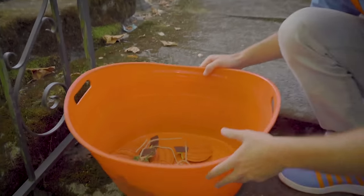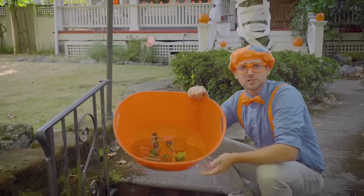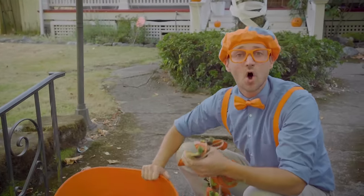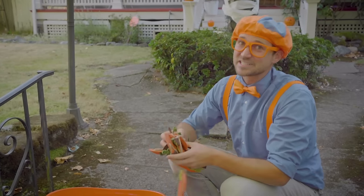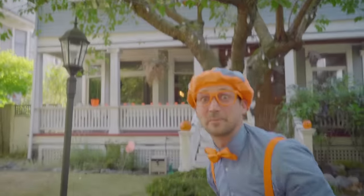Oh. I'm so sad. This looks like the last decoration. Oh, I had so much fun decorating this house with you. All right, we can't stop now though. We have to use the last decoration. And I know the perfect place.